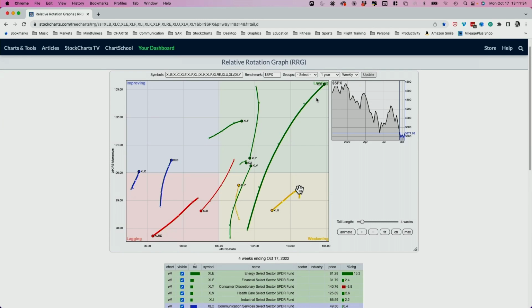Utilities in the weakening quadrant heading southwest. That's not great. Technology in the lagging quadrant heading southwest. That's also not great. Real estate by far the least attractive out of all of these on a relative basis using the weekly data. And again, REITs have been a tough place to be, and utilities as well, right?